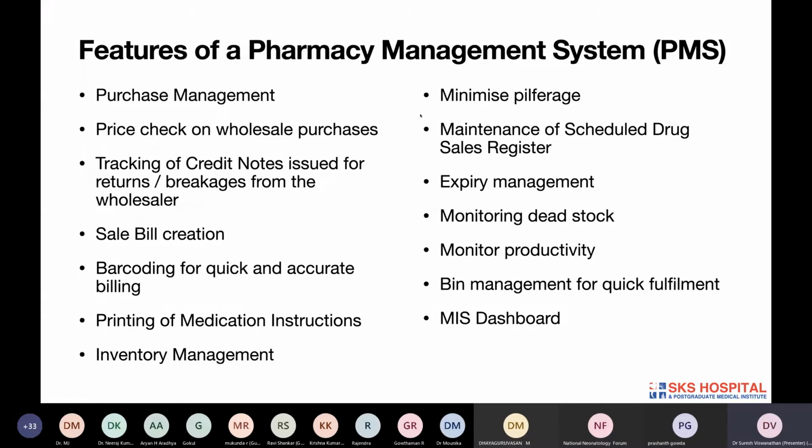Pharmaceutical items are perishable. They have a definite shelf life, so there's expiry management. You want to monitor dead stock. You want to monitor productivity of your staff. Bin management, because you can have a large number of items. Even a small pharmacy can have a few thousand items. So you want to make sure that bin management is there. I'll be explaining a bit more in detail about each one of these items. And a dashboard that allows you to monitor everything that's happening.